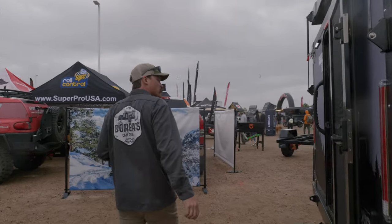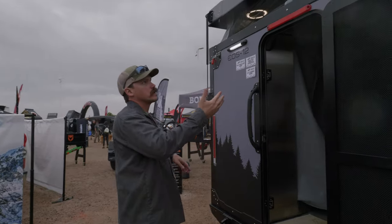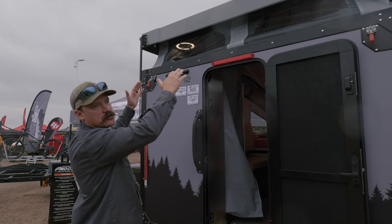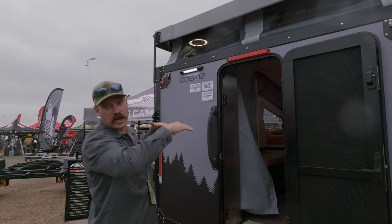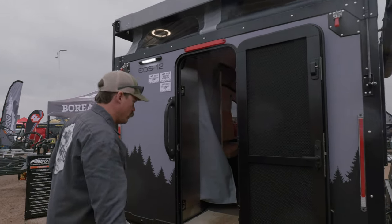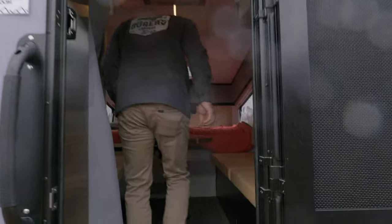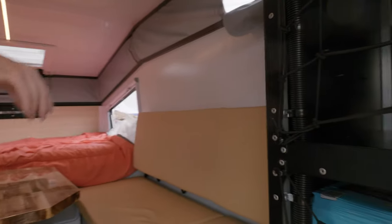And then as we come around to the back, you have your entrance into the camper. So you can see this is a pop-up roof, so we keep that center of gravity low while you're traveling or on the trail. And then you walk in here. On the left-hand side, you have a bathroom. So you have your toilet and your shower. And then on the right hand side is that pantry.